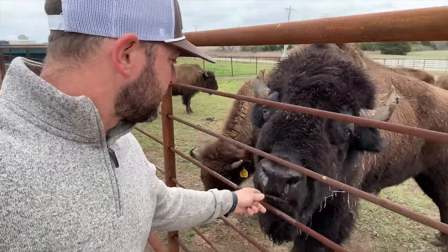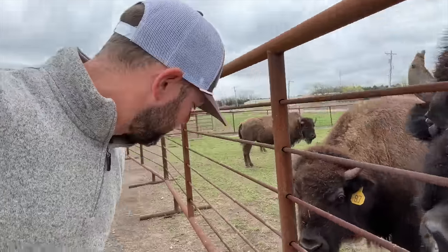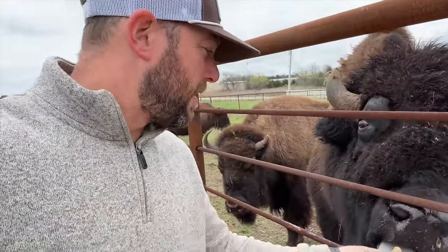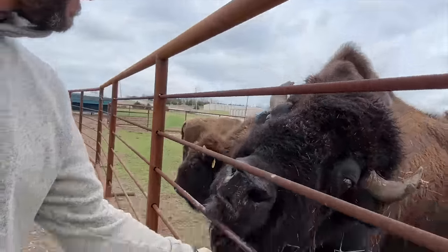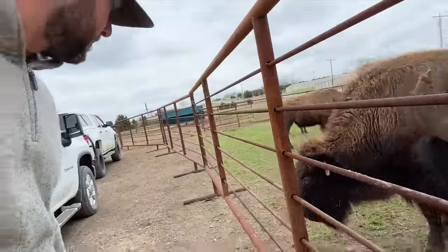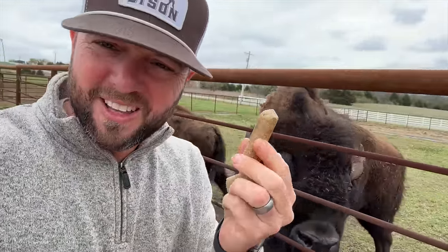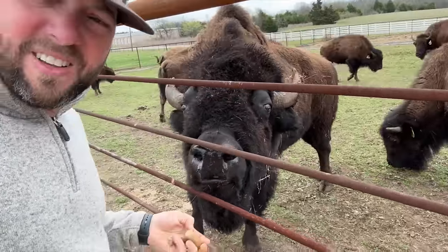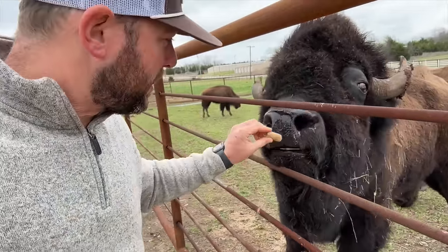Gonna give this guy some cubes real quick. Oh man, if you guys have never felt a bison's tongue, it is super rough. Okay, here, let's put my hand in there. There we go. It's usually easier if you get the longer cubes like these. Here, just shove them in there so he doesn't eat your hand. They don't eat your hand. I'm just kidding, they won't eat it.